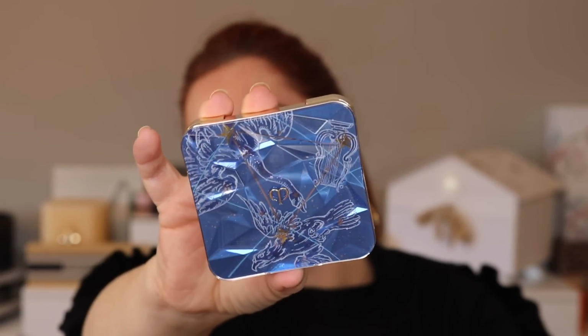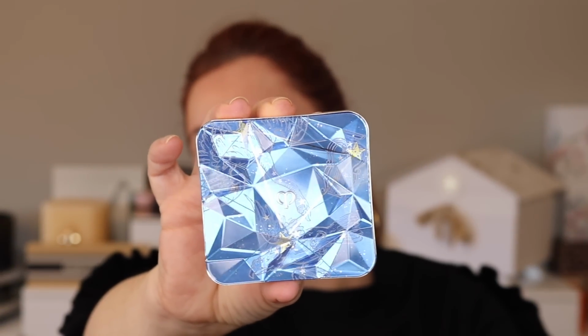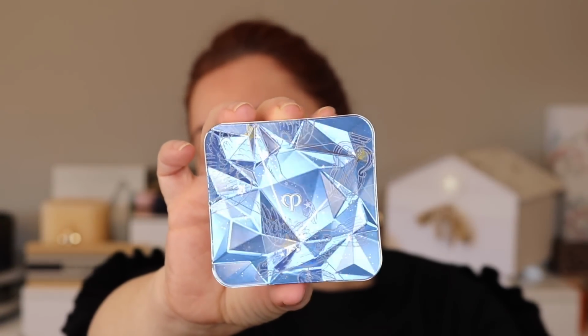Last year's I have in my drawer. So I was like, where did I put mine? These are like the constellations. Again, super faceted, so it's hard to see it, but there we go. So the packaging on all of these, I mean, they're beautiful. So I do buy these every year. I do buy the holiday collections.